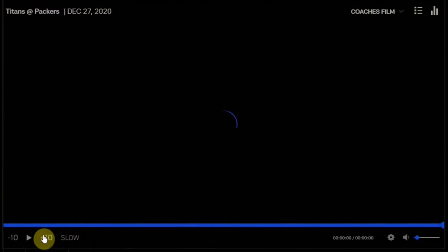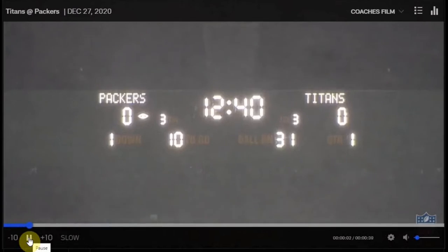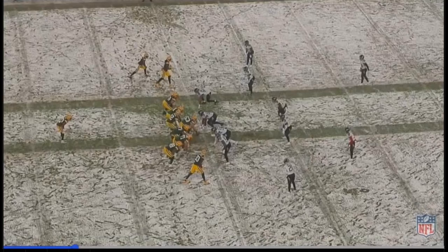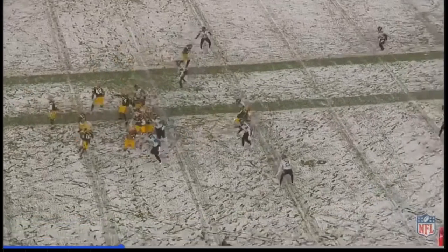So let's hop into the next play. And again, I'm only going to be breaking down Davante Adams. If you see anything else that you want me to break down, or a player, or a certain play, or even a team, just let me know.